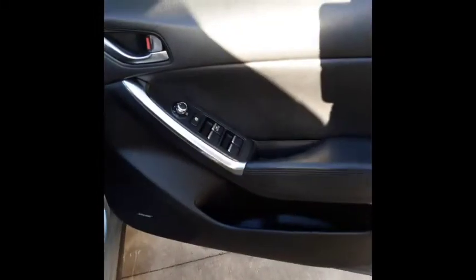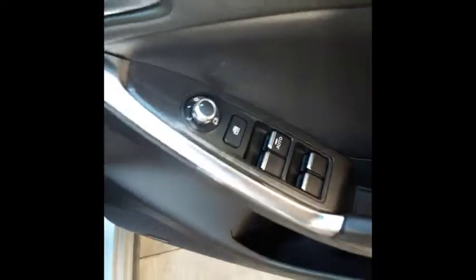We have the driver's side door trim, power window master switch. This vehicle is fitted with black leather interior.